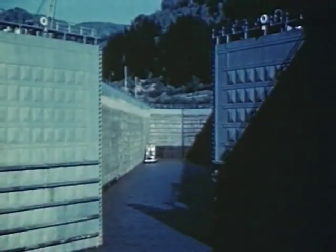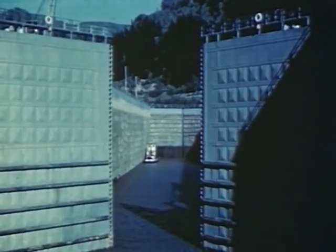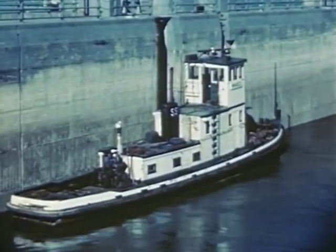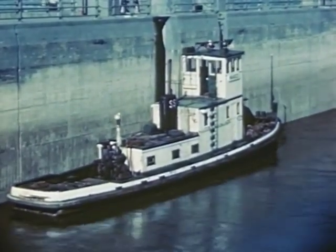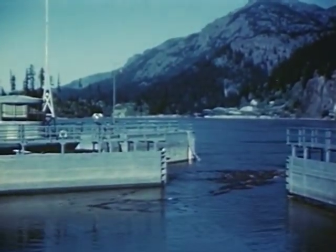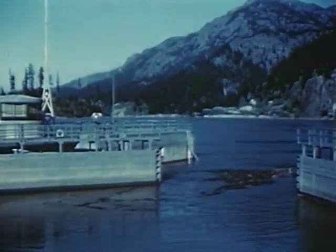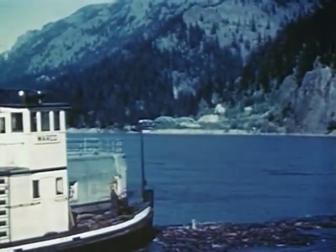After a ship has entered the lock, the lower gates are closed, and the lock is filled with water. In about 20 minutes, the water level is raised 66 feet to the height of the river above the dam. Then the upper gates open, and the boat goes on up the river. These locks are large enough to let ocean vessels pass through to the river above.